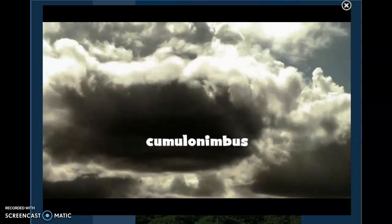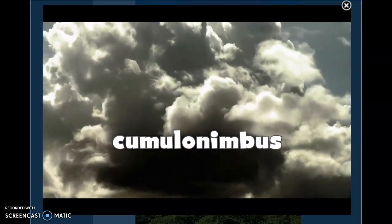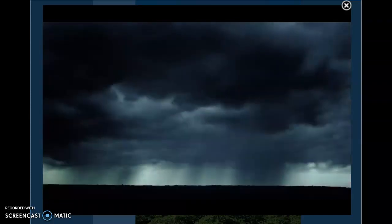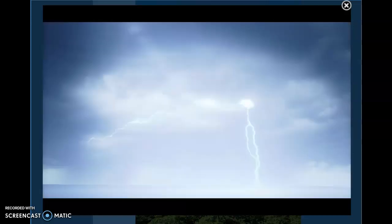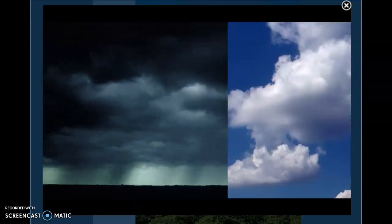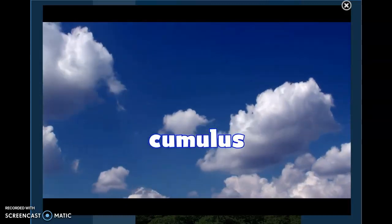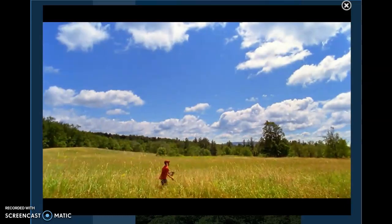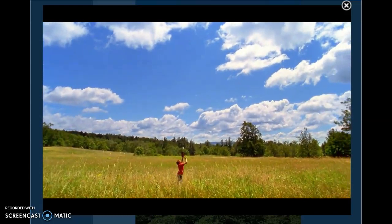Clouds can have big names, like cumulonimbus. These clouds are huge and dark. They can bring storms. These are cumulus clouds. They are fluffy and white. You see them on nice days.